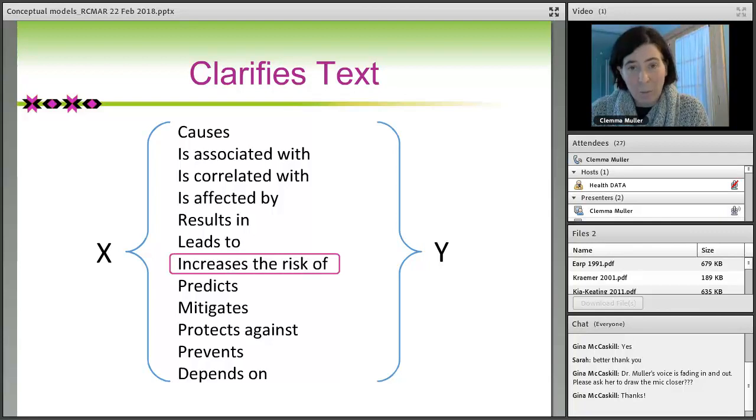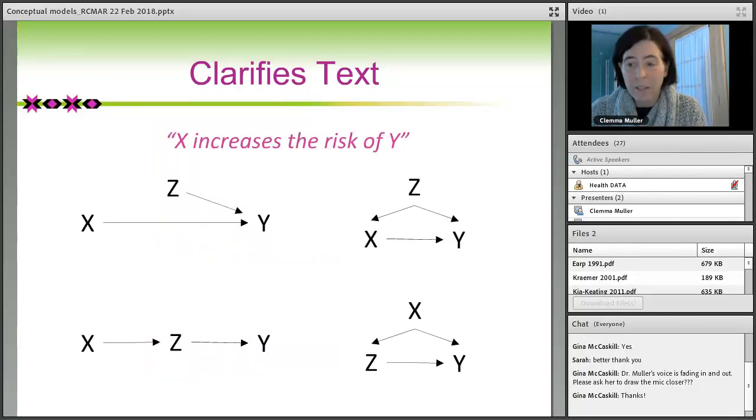So for this example, I'm going to focus on the statement X increases the risk of Y. So we might write in our proposal that we hypothesize that X increases the risk of Y, and that's why we're focusing on this particular relationship. That's pretty straightforward and clear. However, these four simple conceptual models show 4 different scenarios in which that statement could be true, and each of these scenarios requires a different analysis plan.